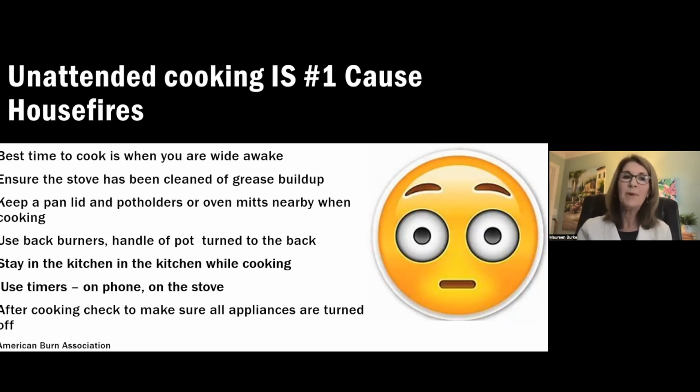Good idea to keep a pan lid next to where you're cooking. So if something should flame up, you can put the lid over the top and just stop that fire and smother it right away. Also, of course, pot holders and oven mitts nearby when cooking. Using the back burners is also helpful, and turning the handle of the pot to the back of the stove so your arm doesn't bump it as you're cooking.